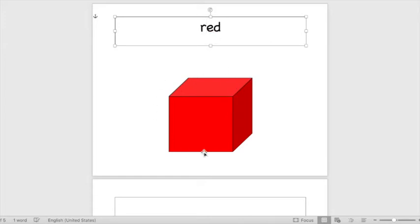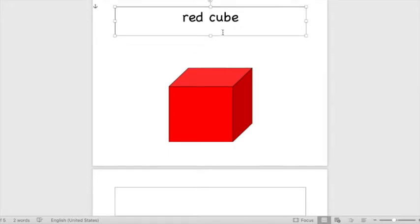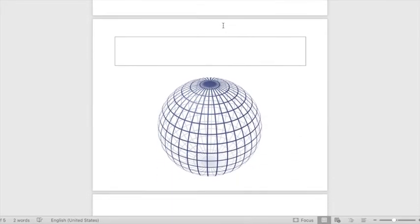And what is the name of this 3D shape? It's called a cube. C-U-B-E. And it has flat sides. It's a red cube. Repeat after me. Red cube. On to the next one.